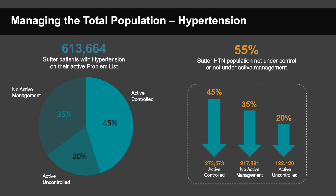So we've got to think holistically. How do we engage the wider population? How do we make it easy to collect information and intelligence about the whole of that population that would help us then target our delivery of care? Next.